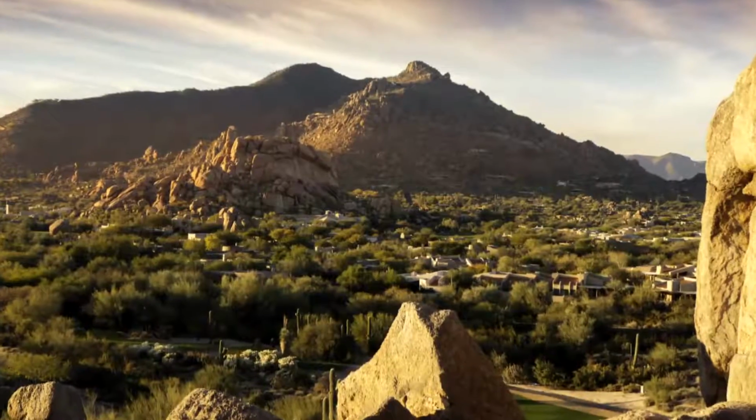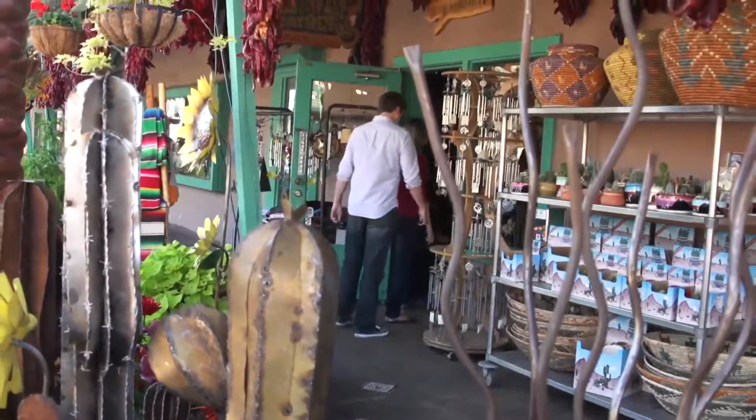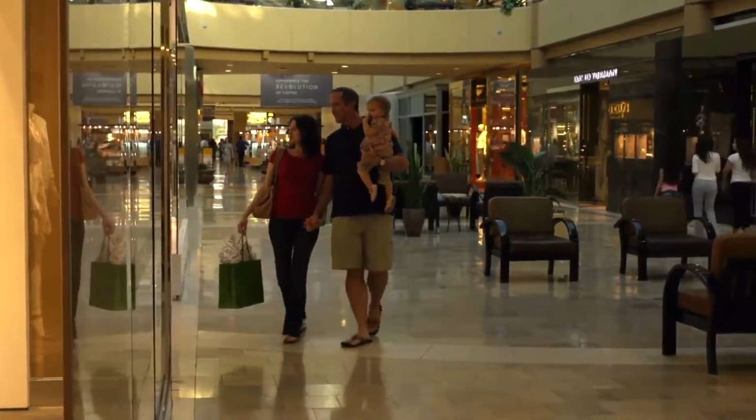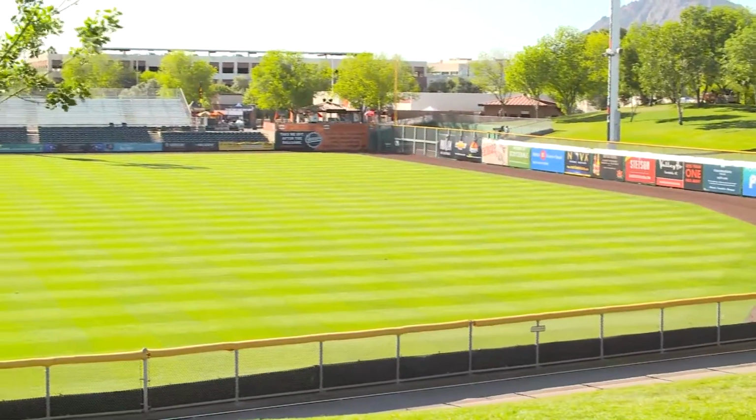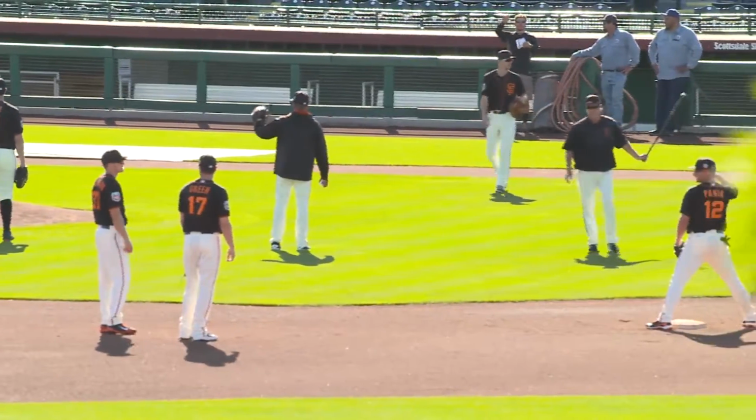Three things that people need to experience in Scottsdale. I would say the preserve is one thing that they need to experience in Scottsdale. I would say certainly our downtown, just the environment in general, the arts and culture area of downtown. Spring training, I think, is probably the third. It's centrally located. It's a wonderful place.